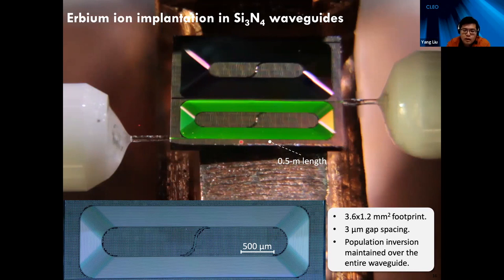And as we introduced before, the high order cooperative upconversion can give you green light emission. So we use the intensity distribution of this green light emission along this waveguide to get some intuition about the propagation loss for the pump. In this case, we can see a relatively uniform distribution of this green light emission, which means the pump is not significantly attenuated along this waveguide. Okay, so in the meantime, you can maintain a relatively good population inversion along this waveguide.